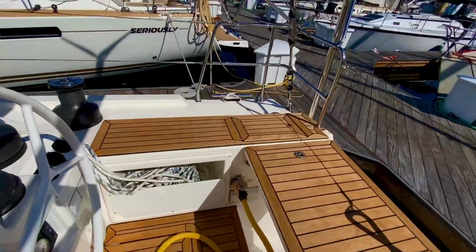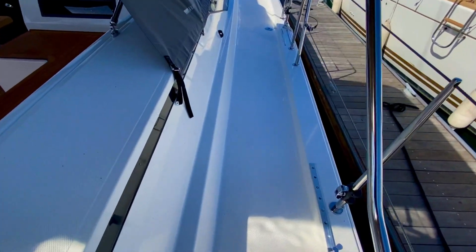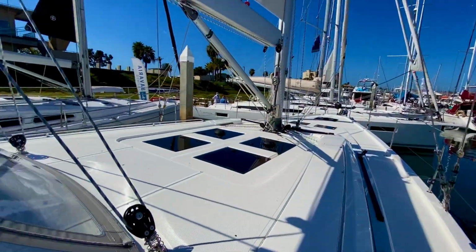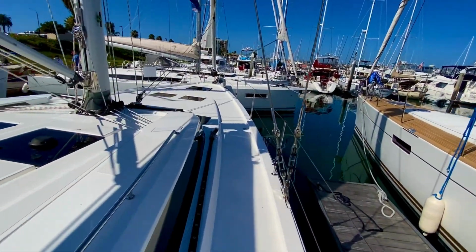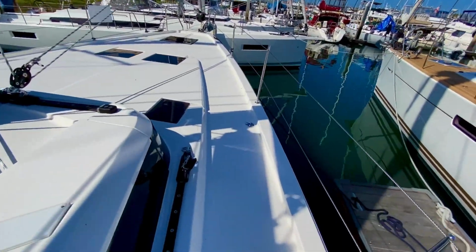Moving back around, moving forward. Notice how large the walkway is. Super large. And now I'm coming up front. I've got an in-mast furling system, which makes your life quite easy. I have a self-tacking head sail, which again makes your life quite easy.